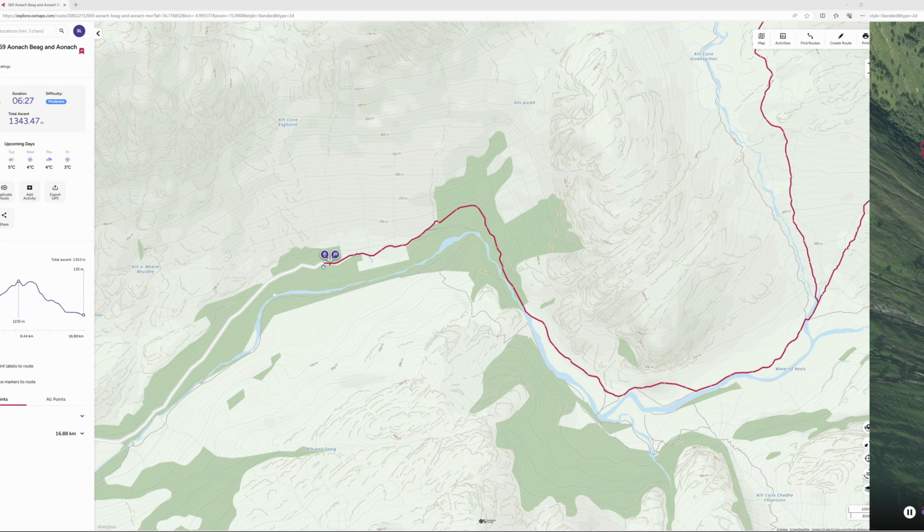Hello and welcome to another Scottish mountain walking guide. In this video I'll explain the route taken while showing a 3D flyover for the route. This is followed by the full walk time lapse with video and commentary from along the way.